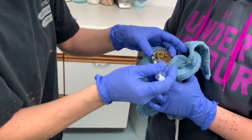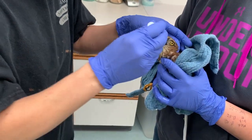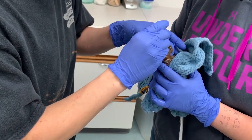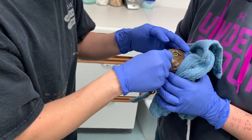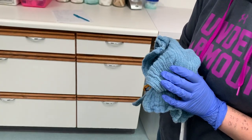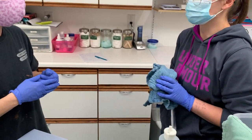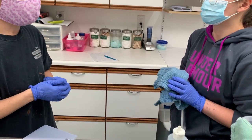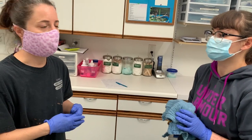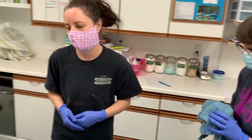We're gonna put him in a dark, quiet place, and we're gonna check on him in a couple hours, see if he needs more meds, more fluids. Tomorrow, if he's stable enough, we can do x-rays and evaluate him further, maybe even have to hand feed or force feed him if he's not eating yet. And every time we look at him, we'll be reassessing his condition and determining the next stage in his rehabilitation. Let's go put him away.